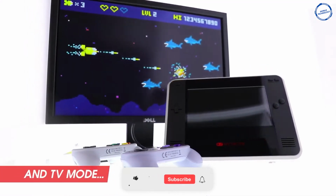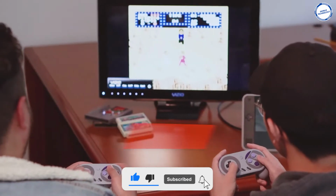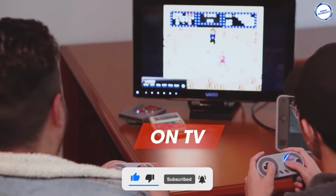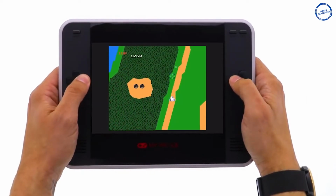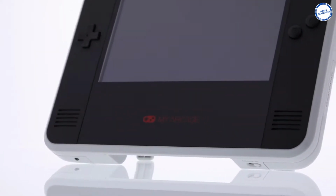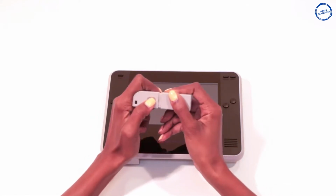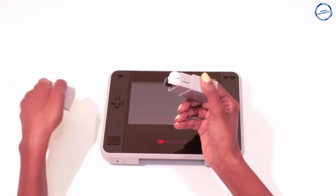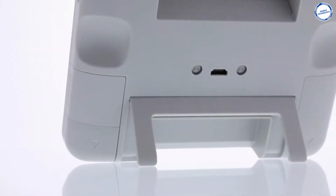The console can be connected directly to the TV via HDMI, allowing two players to compete using the console's wireless gamepads. My Arcade's new console includes a built-in 7-inch full-color screen that allows for portable play with 3 to 5 hours of playtime via the built-in rechargeable battery. It also has a built-in cartridge cleaning kit. No more blowing on cartridges. The device is available for $80.